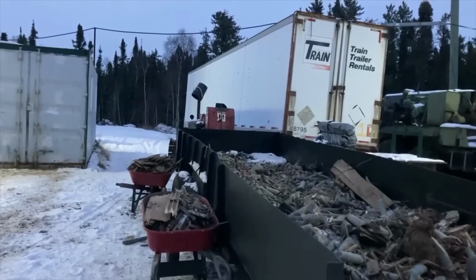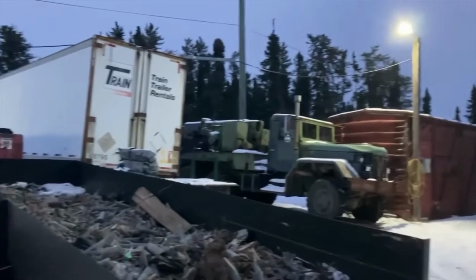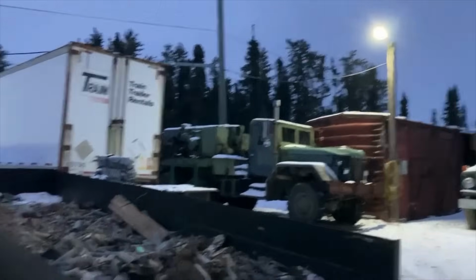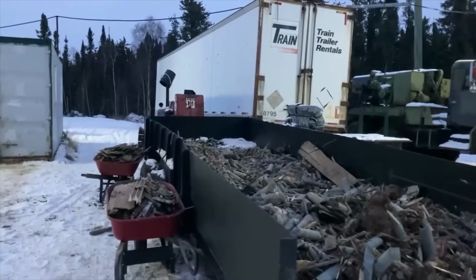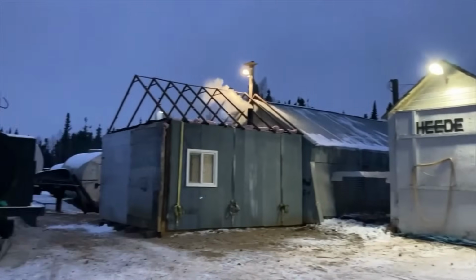After 5 p.m. new time, which would be 6 p.m. old time, it's already getting dark out here. As you can see, the yard lights have come on. I got both the wheelbarrows filled up the best I can. It took forever to pick through all those little pieces, but look at this. Getting dark fast out there.